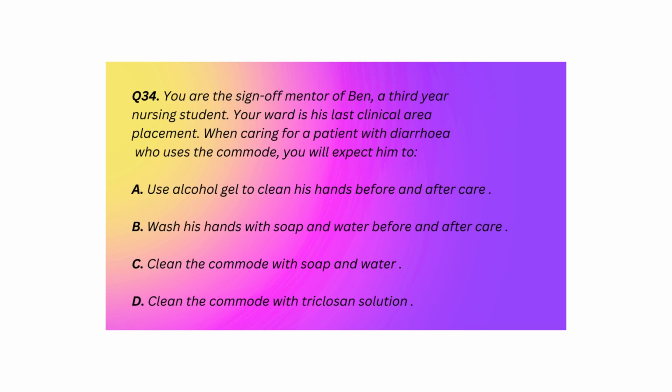Q34. You are the sign-off mentor of Ben, a third-year nursing student. Your ward is his last clinical area placement. When caring for a patient with diarrhea who uses the commode, you will expect him to: A. Use alcohol gel to clean his hands before and after care. B. Wash his hands with soap and water before and after care. C. Clean the commode with soap and water. D. Clean the commode with triclosan solution.